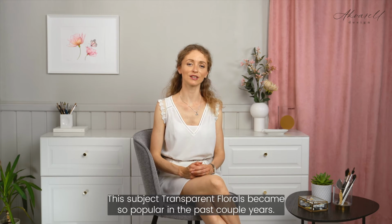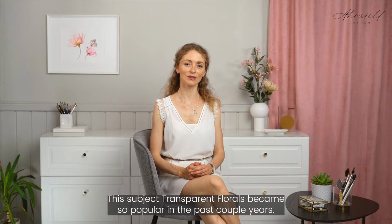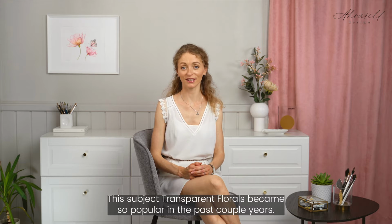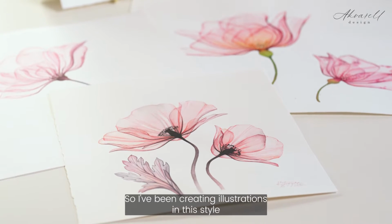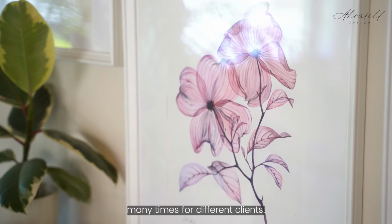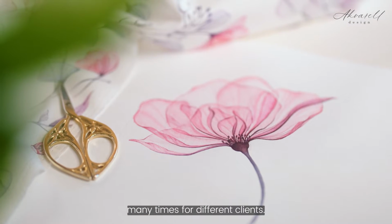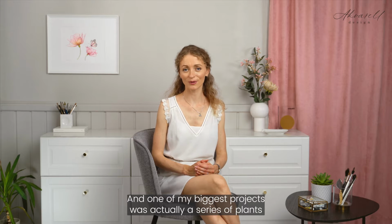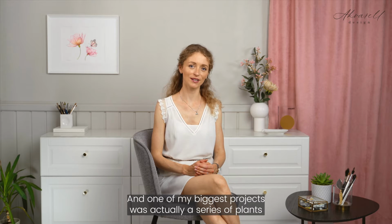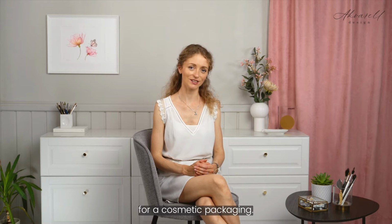And the subject of transparent florals became so popular in the last couple of years. So I've been creating illustrations in this style many times for different clients. And one of my biggest projects was actually a series of plants for cosmetic packaging.